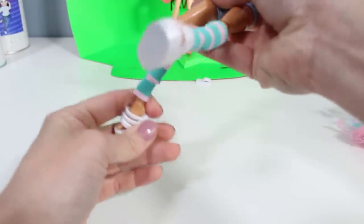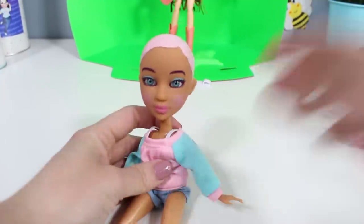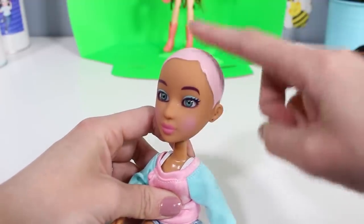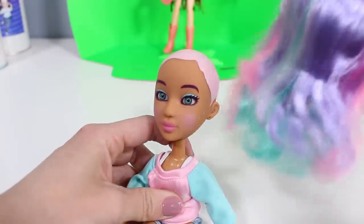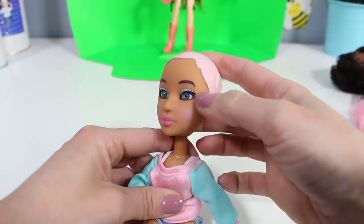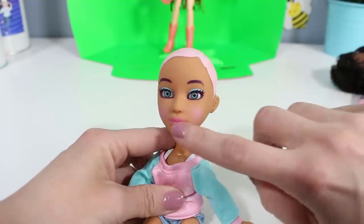So she is bending at all the same spots as the other doll, and she can move her wrists and all that too. Her makeup is pretty nice. Her eyebrows are a dark purple, which I find funny considering her hair is so light, even in her wig, but I think it's supposed to accent the purple there. She's got light blue eyes, dark purple mascara and blue eyeshadow, very faint pink cheeks, and some light pink lips. That's basically it for her.